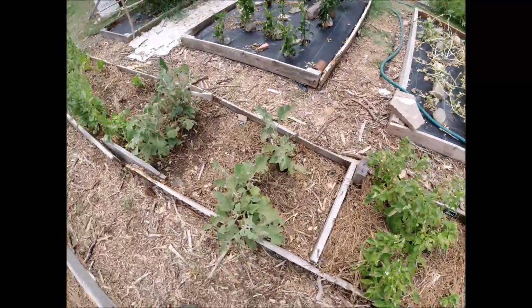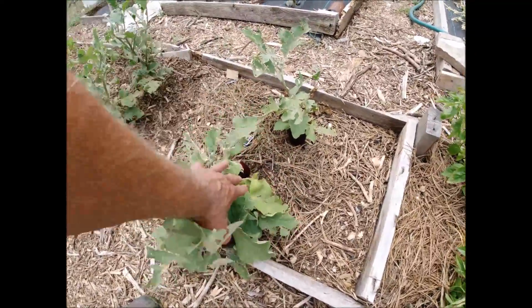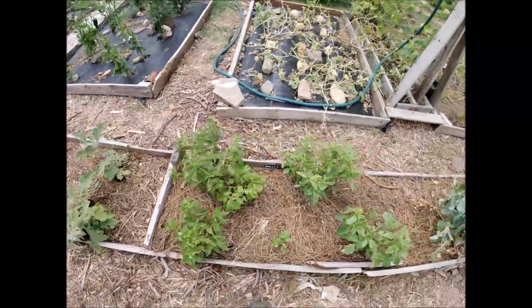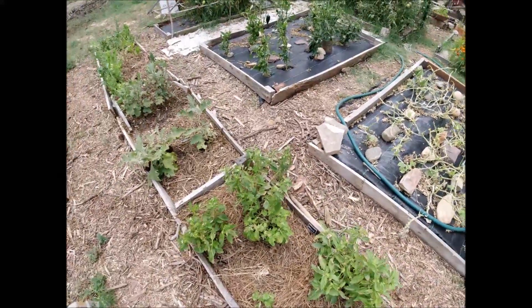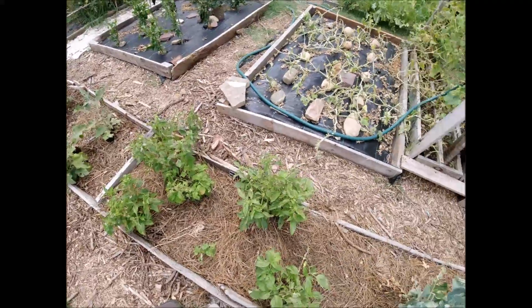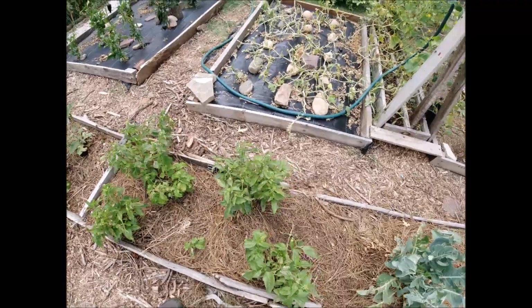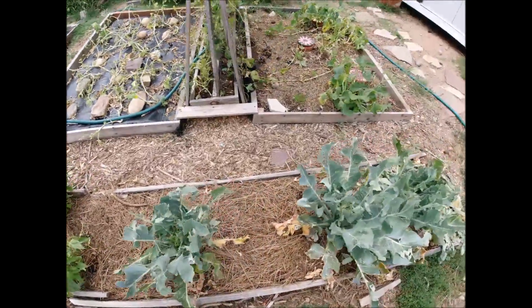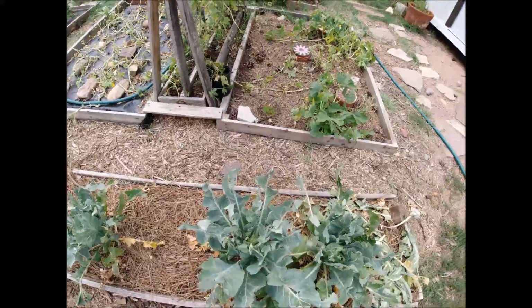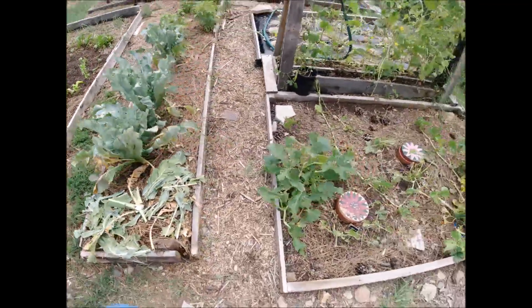My eggplant there is going along just fine. The basil seems to be okay. It's got a lot of brown on it, and I don't know if that's from being bruised. That's what I'm assuming. The cauliflower is doing great. I picked one this morning, the first one that was ready.